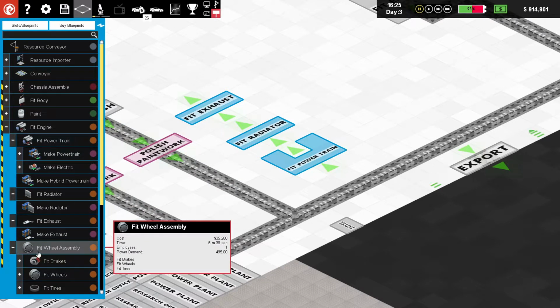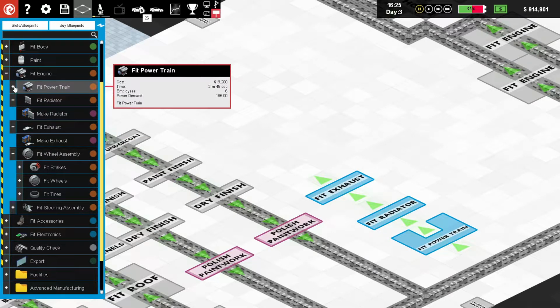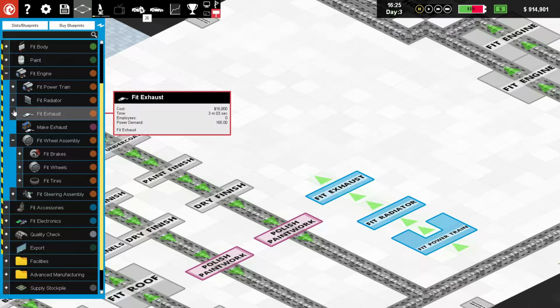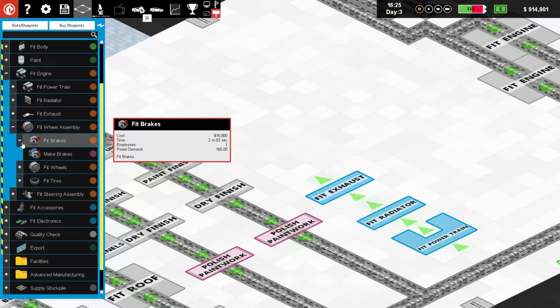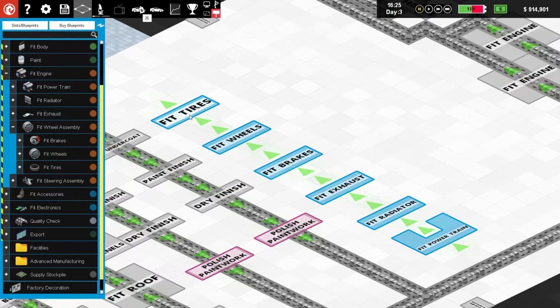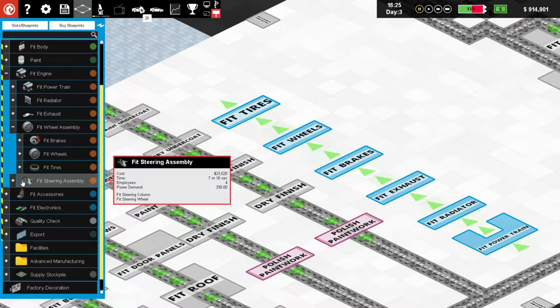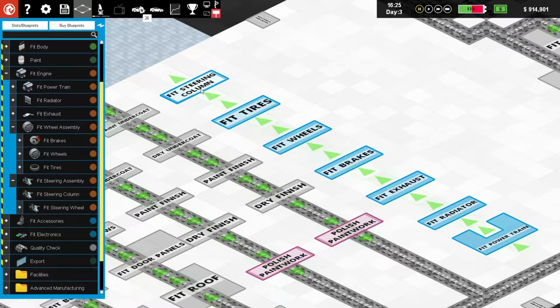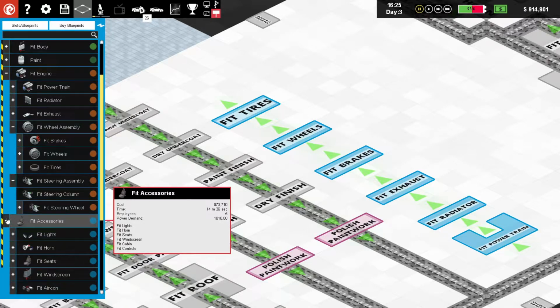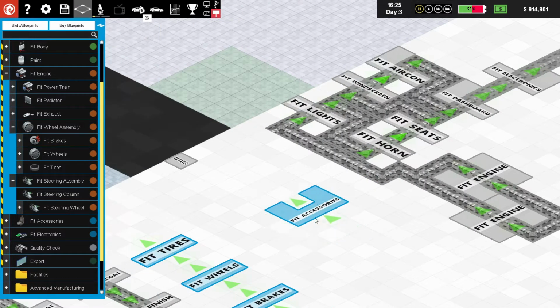Then we get to the wheel assembly, and the wheel assembly has three components. This is where it starts getting interesting. Let's put you away. We did the fit radiator and we did the fit exhaust. Yep. Now we're going to do the wheel assembly with, first of all, the brakes. 1, 2. Then the wheels. 1, 2. Then the tires. 1, 2. Then we go onto the fit steering assembly. Now, we have a steering column. 1, 2. Now, this is interesting because I don't know. Now, where are fit accessories? And are fit accessories expanded? Yes, they are. And they are all over there. So we have what might loosely be regarded as some space.